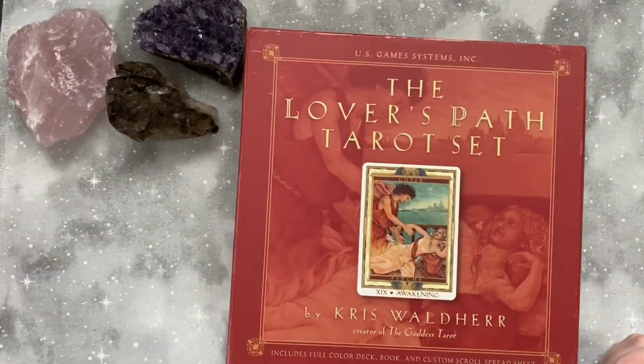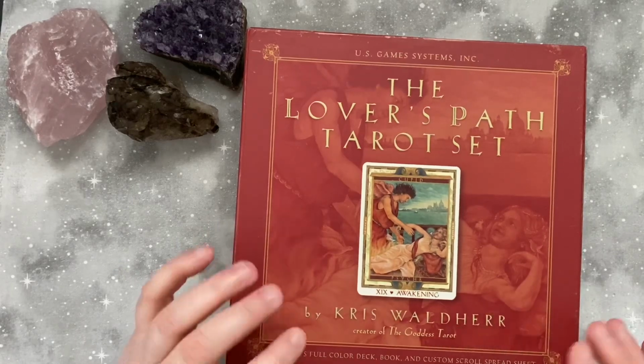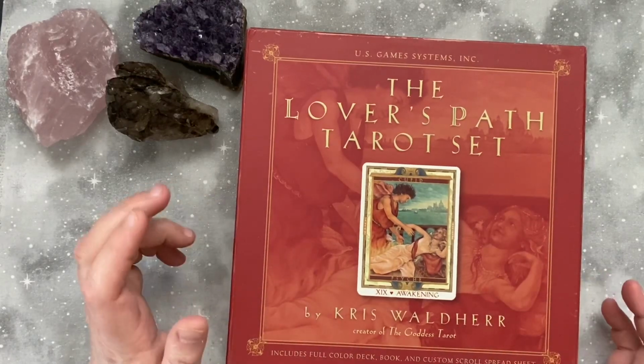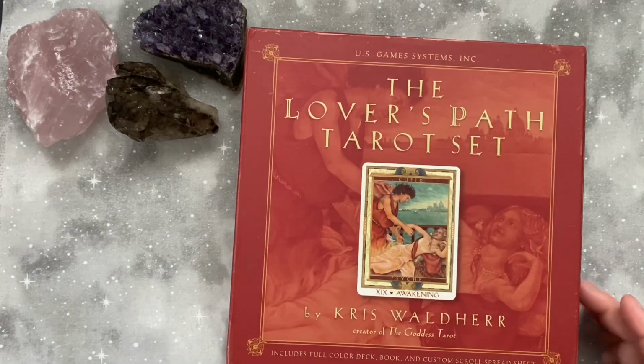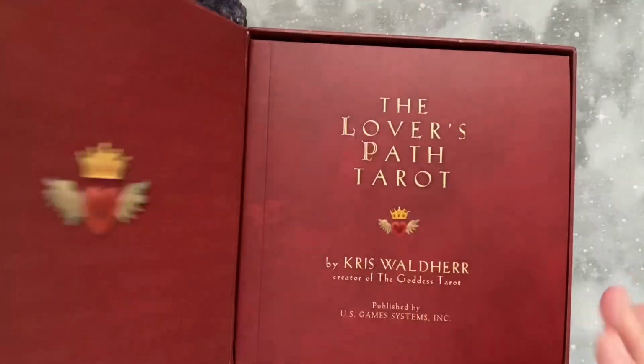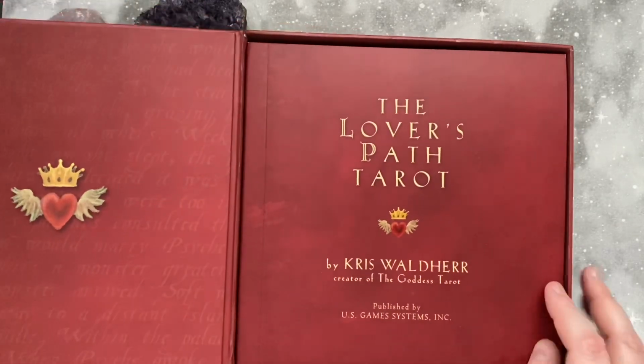So another deck that I am going to be letting go of is another deck by Kris Waldherr, which is the Lover's Path Tarot. This is the large deluxe kit, which I don't actually think they sell anymore. I think that they sell this in a smaller kit with a smaller book now. So this one is a big box with Velcro holding it shut. I did purchase this used as well.